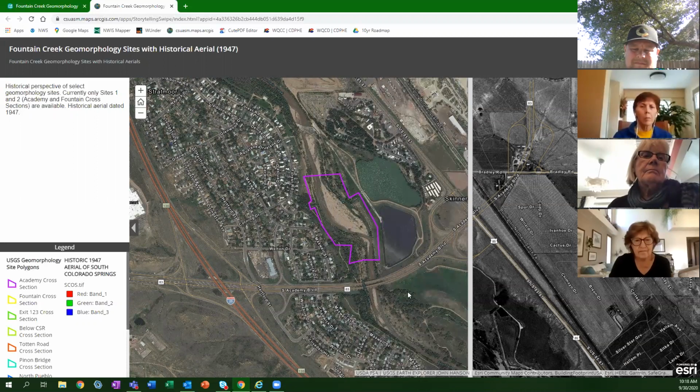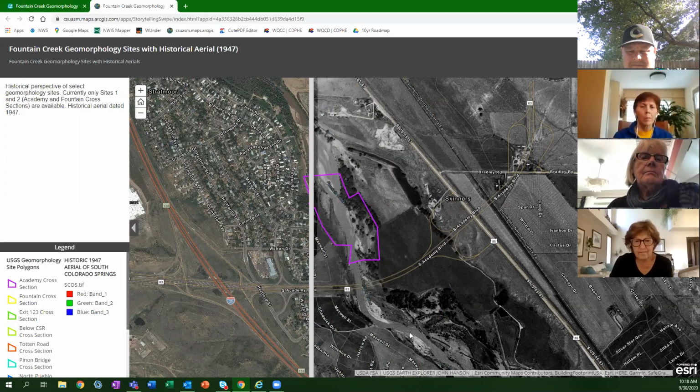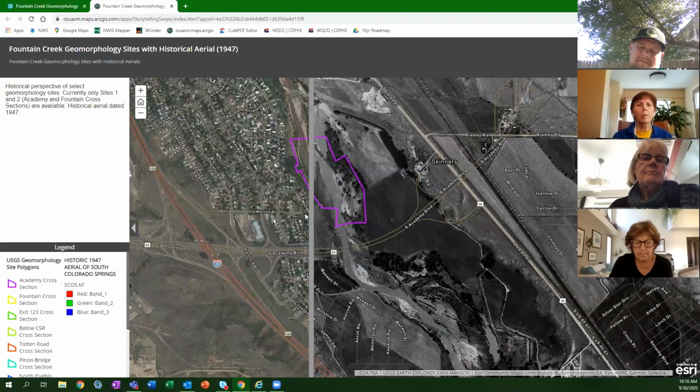So if you look down here below South Academy, we swipe it over, and you can see some pretty gnarly flood scarring in here where there was a pretty good flow event that happened. And so I've been looking at our geomorphology sites. Unfortunately, in this particular map, I only have 2 sites loaded up for historical, and it takes a heck of a lot of bandwidth.